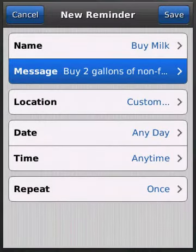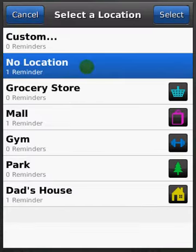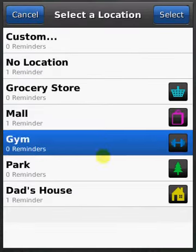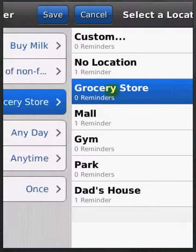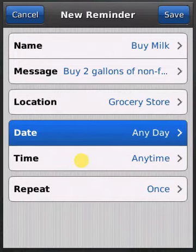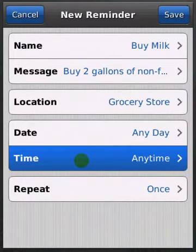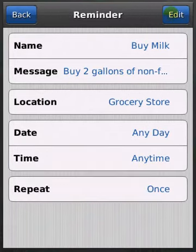Since we want this reminder to go off only if we are near the grocery store, let's pick that as our location. Click the location button and you are brought to a screen that lets you select a custom location, no location, or one of your favorites that you have saved in the past. Since I already have grocery store saved, let's just select that. Now for time and day. We want it to go off any day and any time we're near the store, so we can leave those as they are. As for repeat, we only want this to go off once, so we can leave that as it is too. Now click Save and we're done.